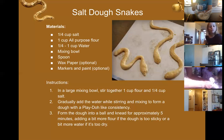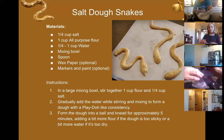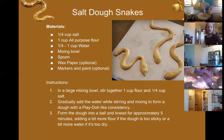Miss Alex, is it okay if the salt isn't all the way full? Because we didn't have enough salt. That's okay. Okay.